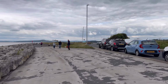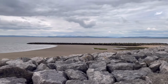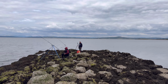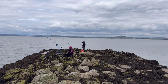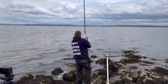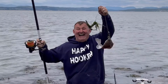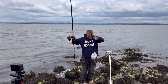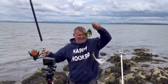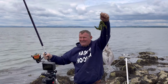And there goes the hooker, out of the blocks like a greyhound on a hare to get the best space at the end of the groin. And it paid off, because he was straight away into a nice plaice. The happy hooker! Does it again! First cast, first fish. How's that, guys? That's a funny place, that, isn't it?